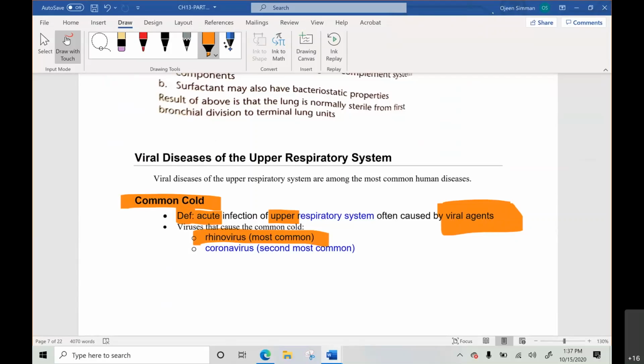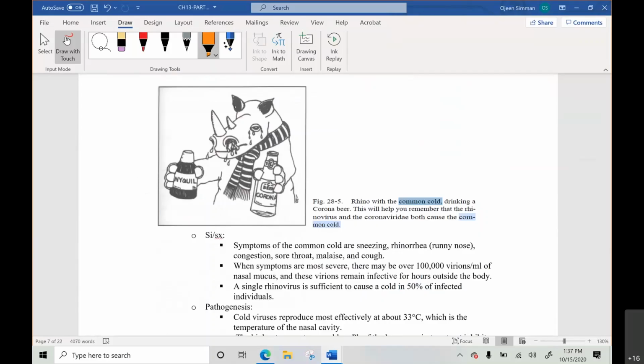The second most common cause is your guys' favorite one. It's in the same family as the coronavirus. Okay, these are the two most common causes, rhinovirus being the most common. And here I put a visual mnemonic to help us remember. This is a rhino with the common cold who's drinking a Corona beer. This will help us to remember the most common causes of the common cold. Okay.